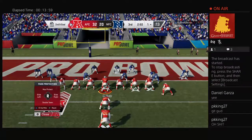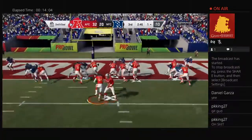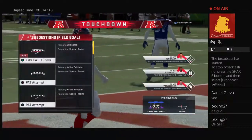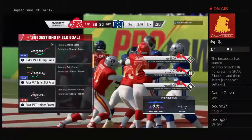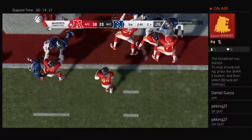Hand it to the first man through, Gillespie, the fullback. And he gets into the end zone. Touchdown, Houston. It's the fullback with his second touchdown of the afternoon. And the AFC is able to widen their advantage.